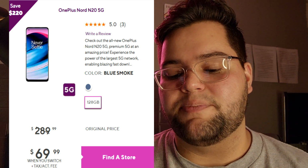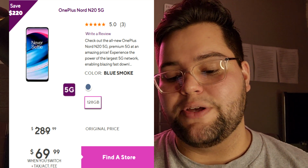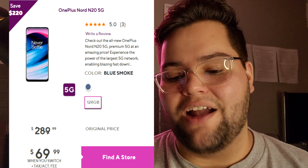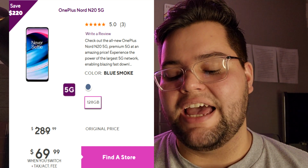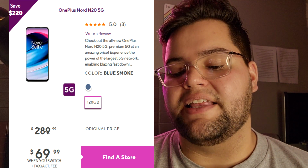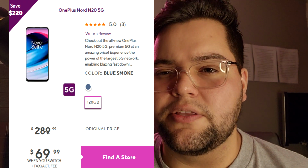We have an AMOLED display on this device. We also have an always on display, a pretty high PPI at 409. We also have a micro SD card slot, a dedicated one, so that's nice to see. We also have Android 11 and Oxygen OS 11. We have a 3.5 millimeter headphone jack, and we also have NFC in this device. So that's something that I feel a lot of people were looking for, things like Google Pay and stuff like that. So that's really cool. We also have 128 gigabytes of internal storage in this device.